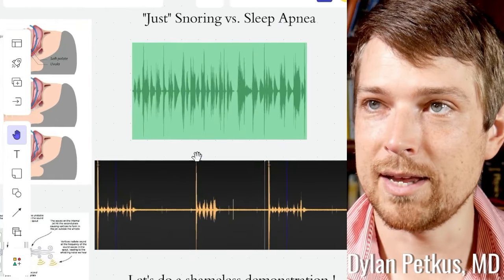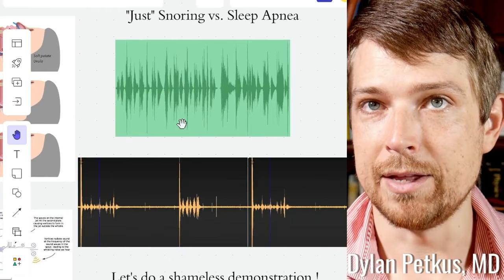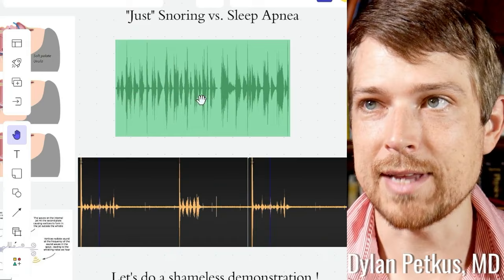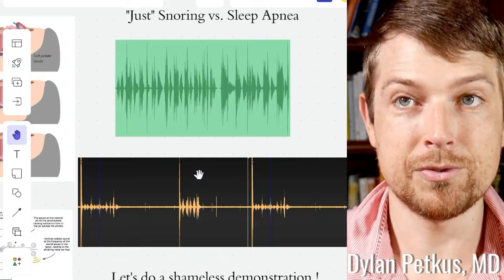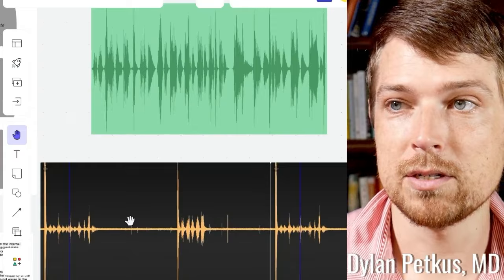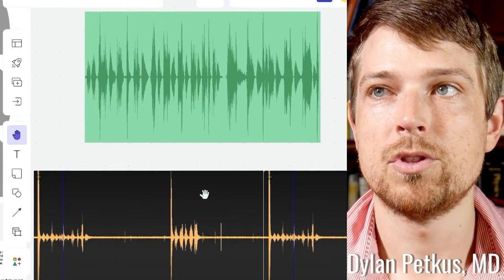So, without further ado, I want to give you a preview of the difference between these two, with some commentary. And maybe I'll even have you guess. We'll do a little bit of a game. Give me 10 seconds. If you were to guess between these two, the sound wave demonstrated on top versus that on bottom, which do you think is just snoring and which do you think is sleep apnea? Do you think it's the top wave, this more continuous noise, or this bottom one that seems to be loud and then relatively quiet? Give you 5, 4, 3, 2, 1.